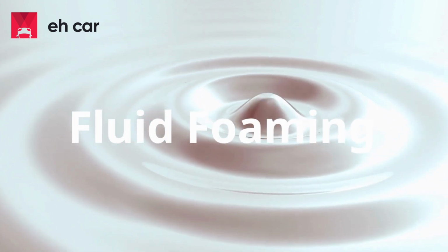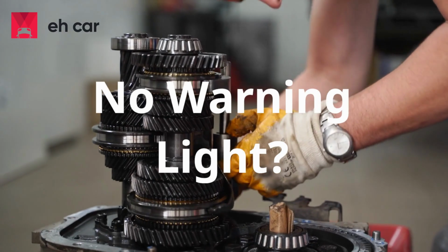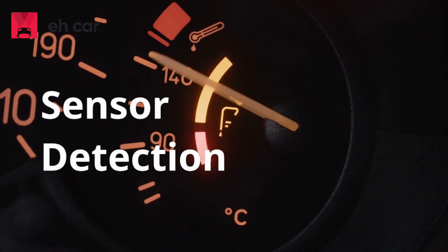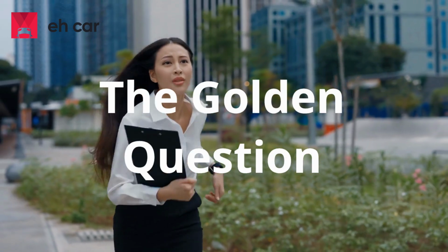Here's another one people ask all the time. Will my car warn me if transmission fluid is low? Honestly, probably not. Unlike engine oil, there's usually no warning light just for low transmission fluid. If there's a sensor, it might detect overheating or slipping, but not low fluid directly. So yeah, if you're waiting for a dashboard light to tell you, you're probably already late.